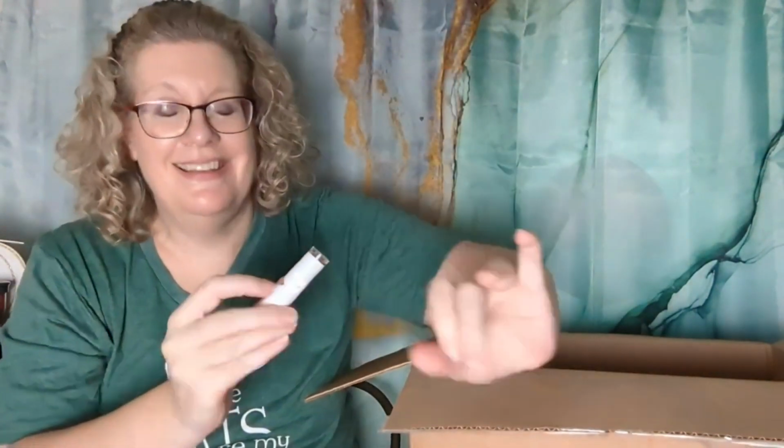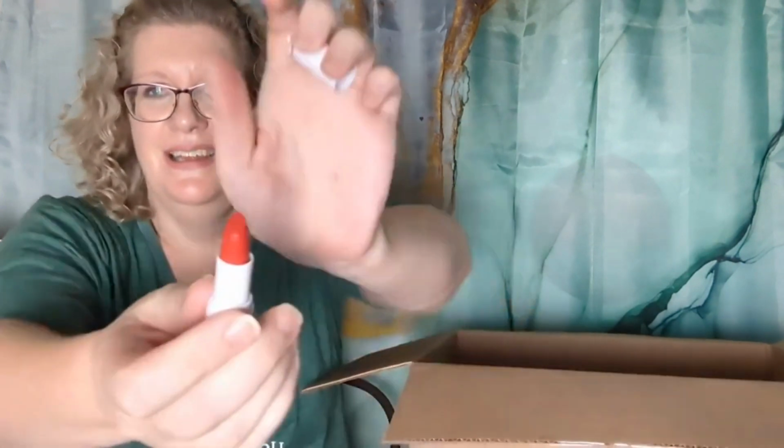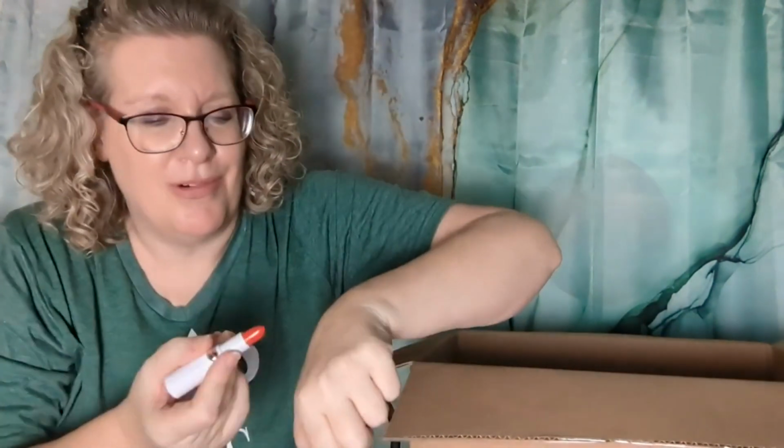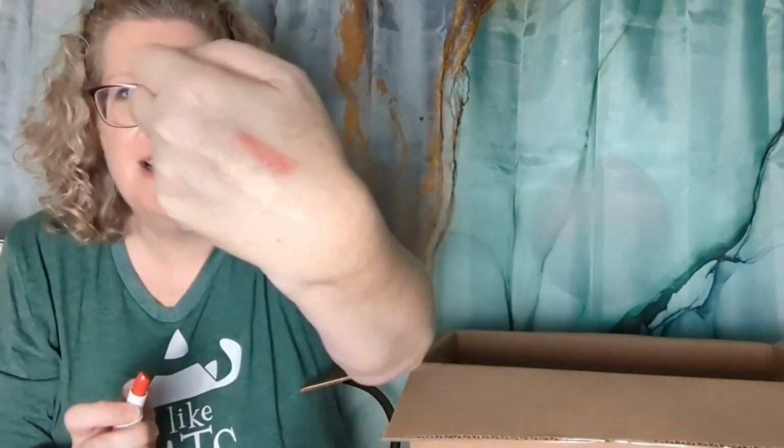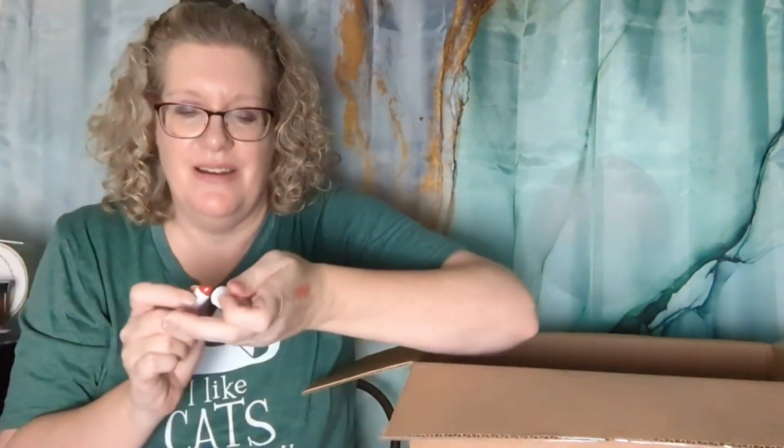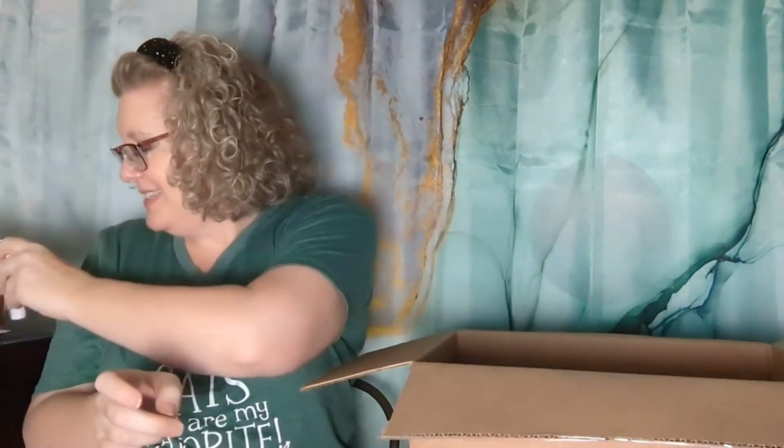From Wet n Wild, we have a lippy. Yeah. They're trying to do Pat McGrath here with that. This is in High Shine Brilliance Mega Glass. Oh, in Firefighting. That's got to be a bright red. Oh, yeah. That is a bright red. Oh, it goes on kind of sheer, though. So that might work. Very nice.